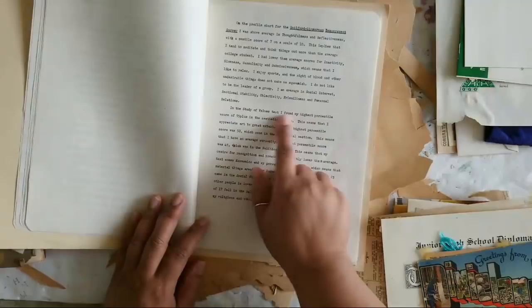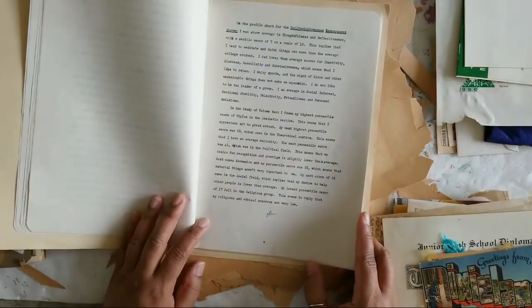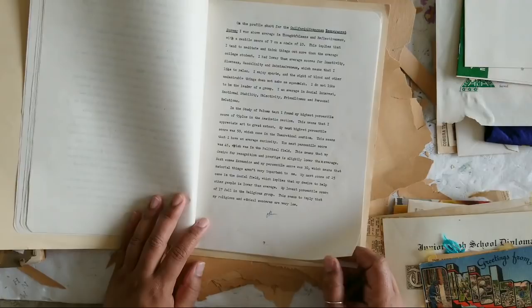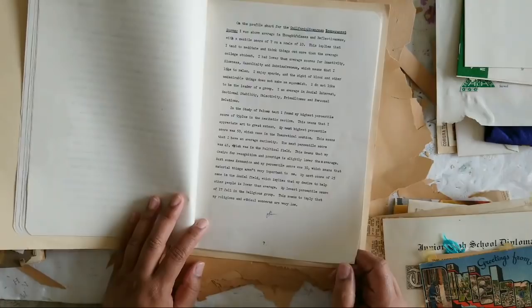In the study of values test, I found my highest percentile score, 95 plus, in the aesthetic section. This means that I appreciate art to a great extent. My next highest percentile score was 50, which came in the theoretical section. This means that I have average curiosity. The next percentile score was 45, which was in the political field. This means that my desire for recognition and prestige is slightly lower than average. Next comes economics, and my percentile score was 30, which means that material things aren't very important to me. My next score of 25 came in the social field, which implies that my desire to help other people is lower than average. My lowest percentile score of 17 fell in the religious group. This seems to imply that my religious and ethical concerns are very low.